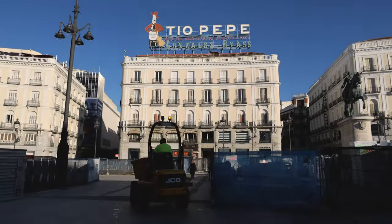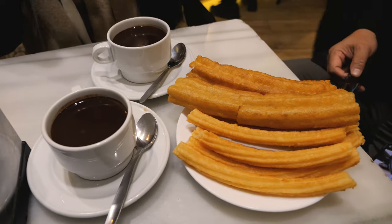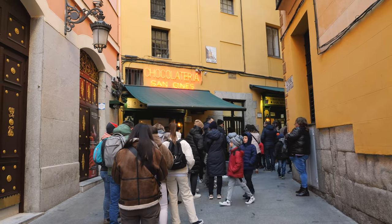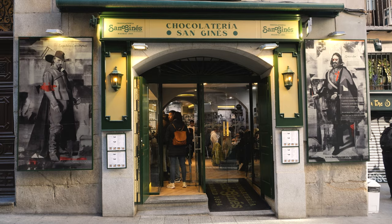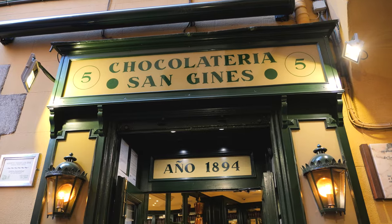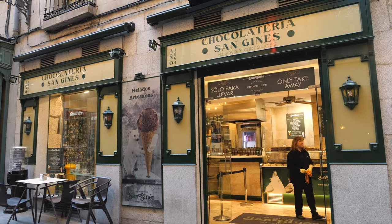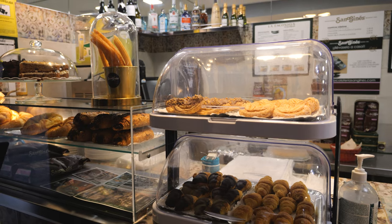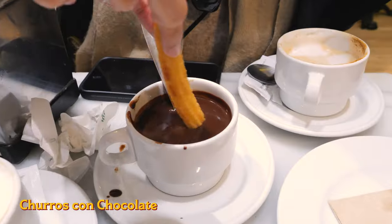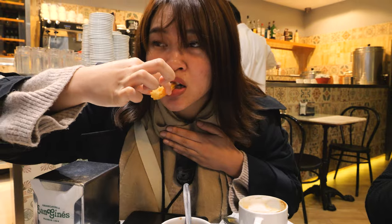There's only one way to start your morning in Madrid, and that is with a plate of golden churros and porras paired with thick Spanish hot chocolate. And no place is more iconic than the oldest churreria in the city, Chocolateria San Ginés. They've been serving the city since 1894 and have expanded to multiple stores occupying the same block. They do a bunch of dishes such as sandwiches and your standard coffees, but obviously we were here for the churros. Dipping them in the thick Spanish hot chocolate was just the perfect start to the day.